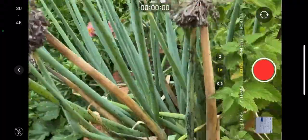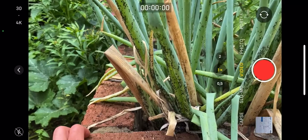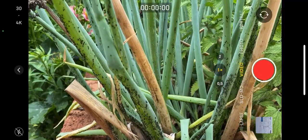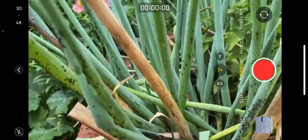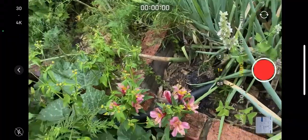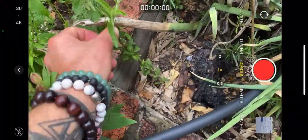So, here we have a little bit of a pest problem. If any of you have any idea what to do with these little guys, please let me know in the comments section below. I'd absolutely love that. But other than that, we've been eating lots of the stuff. It also seeded, so when it's dry, it's been raining heavily here, so we haven't really been able to harvest the seeds correctly.